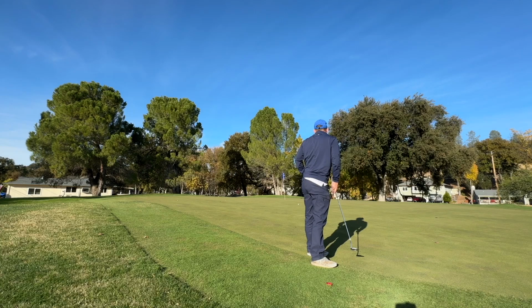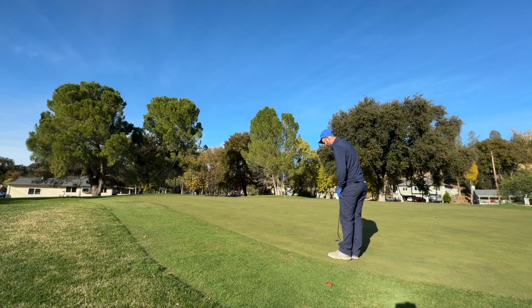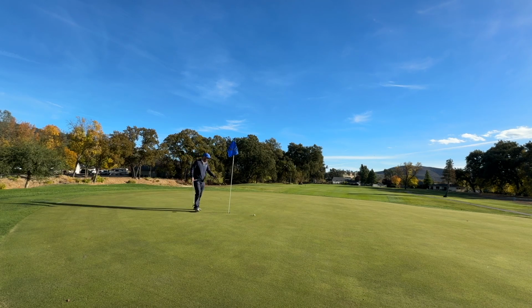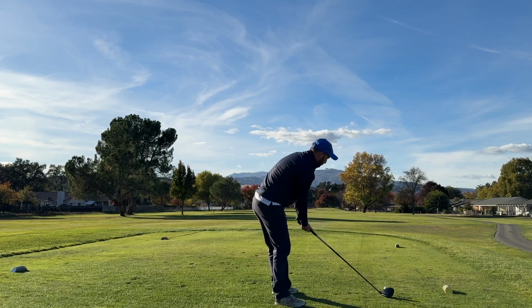And then this is pretty bad. So, I mean, I think my mind was just all over the place. I fixed my ball mark. I just lost a club. I never lose clubs. And then I 3-putt. So, I was on in regulation, and then I 3-putt.